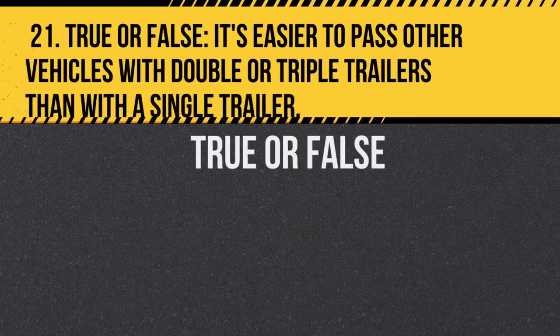Question 21. True or false? It's easier to pass other vehicles with double or triple trailers than with a single trailer. Answer. False. The added length makes passing more challenging and requires more space and time.